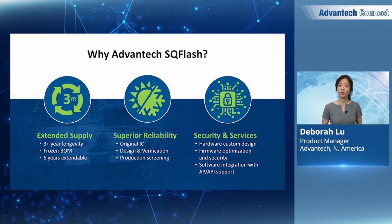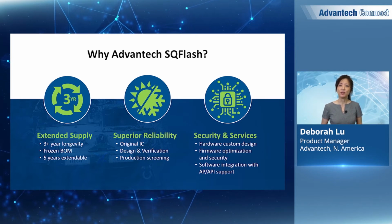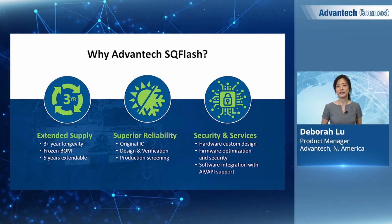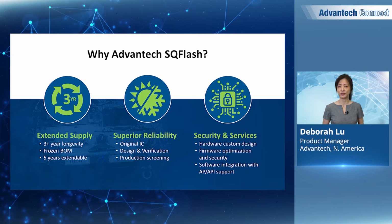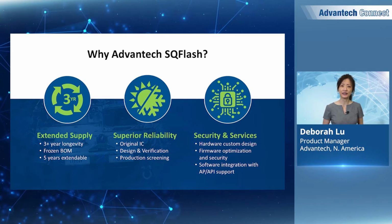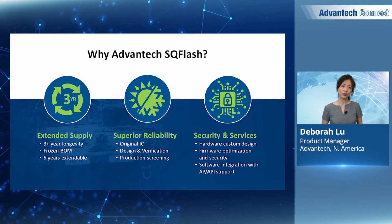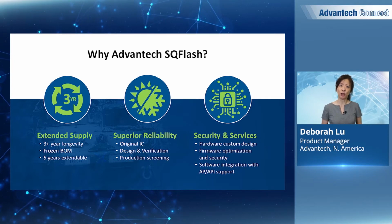And second is on product reliability. We build SQFlash based on Tier 1 components to ensure quality, and our SSD's endurance is also 300% more than consumer-grade SSDs. And both our SSD and DRAMs include -40 to 85 degrees C wide temperature options.